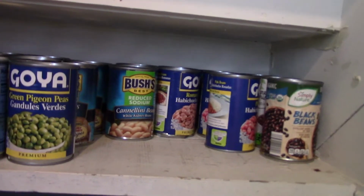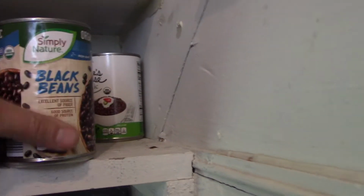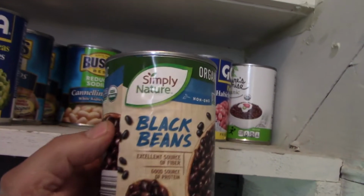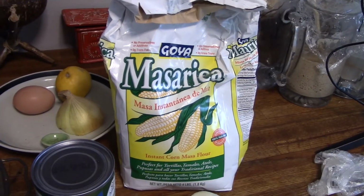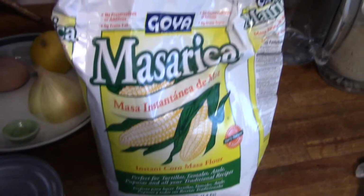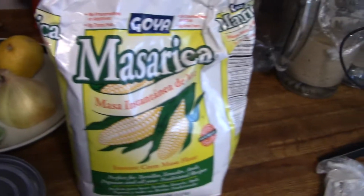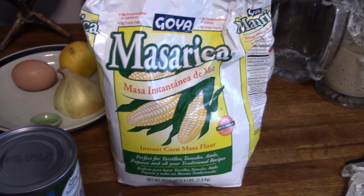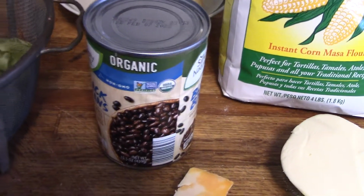And I always keep a lot of beans. It's one of the few foods that's as good in the can as it is dried. I mean, I love dried beans. I love soaking them. I think I'm going to grab these today. Alright, let's go up. Here's another item that's a staple in my house. Sue me for cultural appropriation, but I always have some sort of masa in the house. We're going to make corn tortillas today with our black beans. Like I said, it's slim pickings.